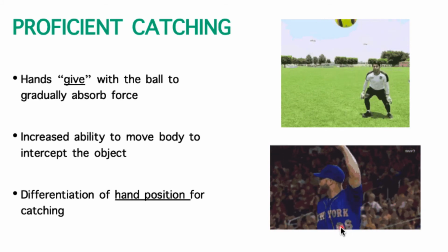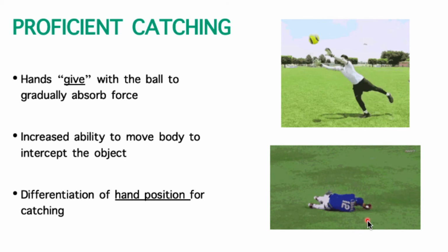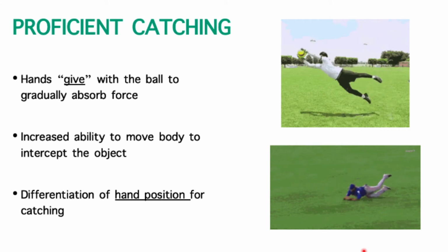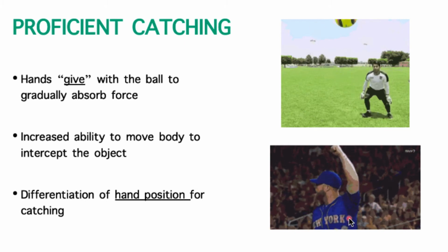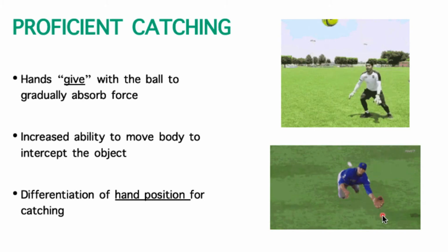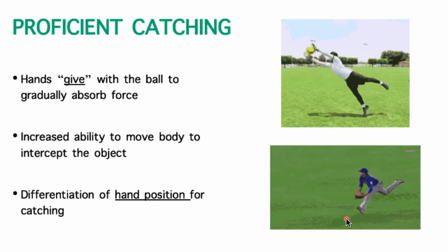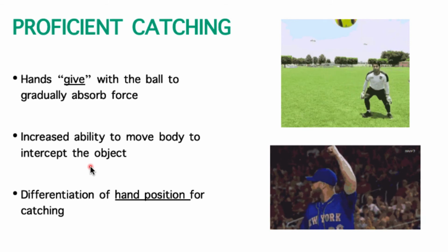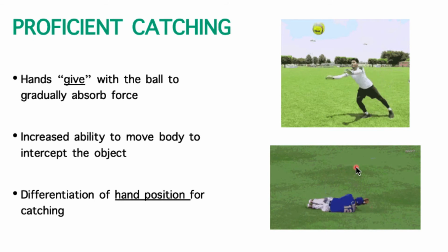With this one, I think the impact with the ground is a good example of how flexing the arms would help to absorb force across a greater distance, but that's more of a catching motion of body weight and not a catching motion of the projectile object, even though it's how he's adjusting his body position. But speaking of adjusting body position, there is an increased ability to move the body to intercept the object being caught in various ways.